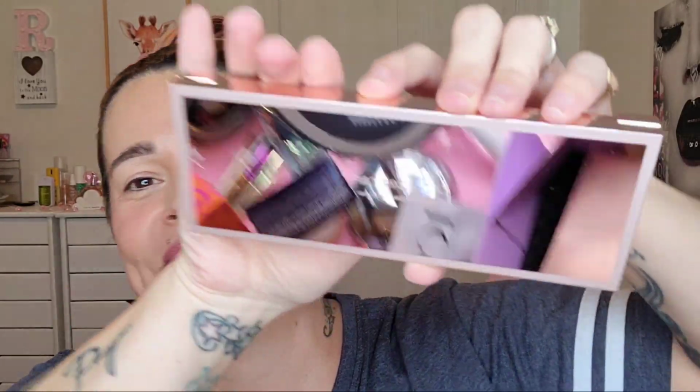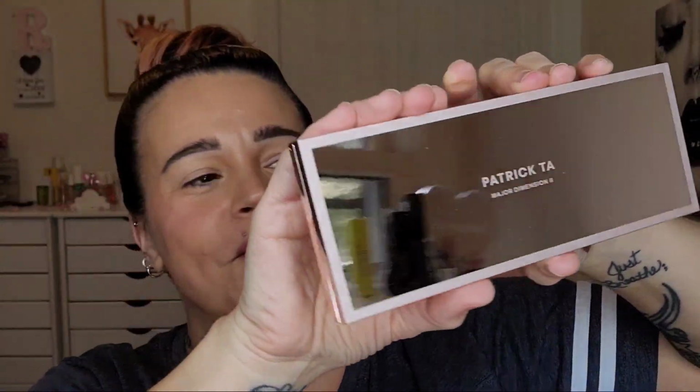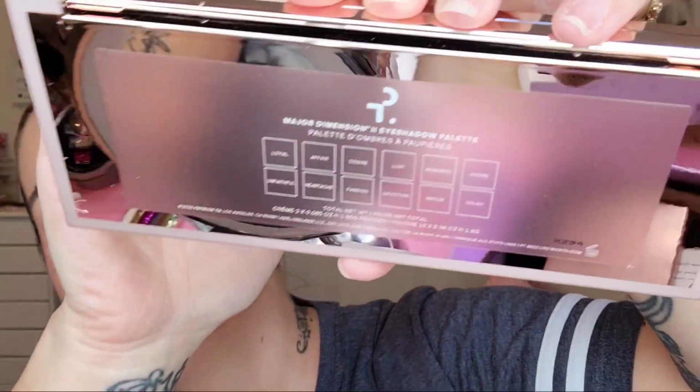Alrighty, I'm trying to be careful because I think this is shiny. Yes, it is. It's not gonna be shiny after the next 4.2 seconds, so here's how it looks in all of its glory before I get handprints all over it. Oh, I love the packaging. I love Patrick Ta's blushes, so I'm hoping I love this too.